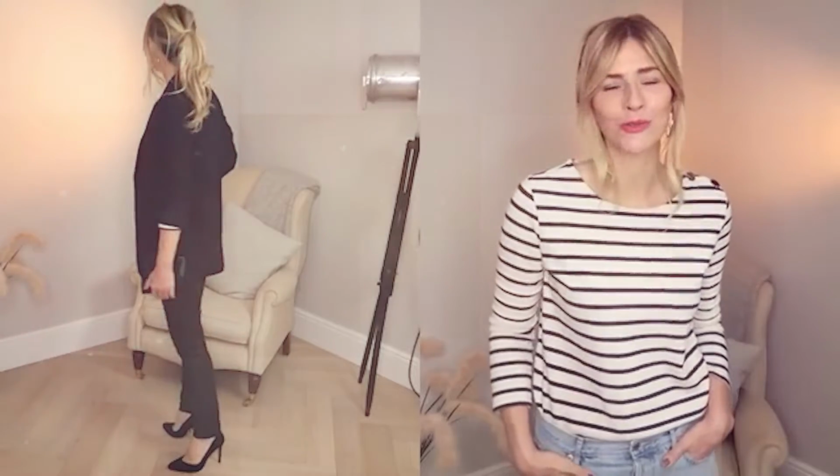In fairness, I don't think a lot of people would necessarily think of wearing a Breton top when they're heading out for dinner, but I think it can absolutely work. French women just seem to have that knack of making whatever they put on look chic. It's a bit like Kate Moss or Jane Birkin.